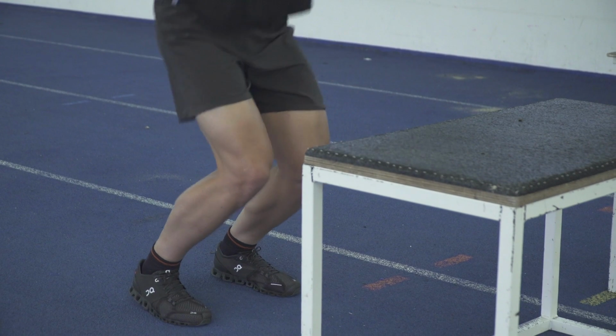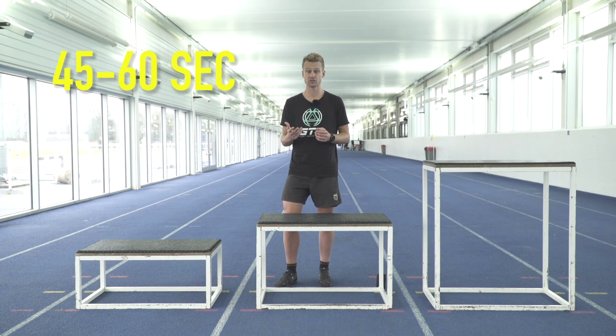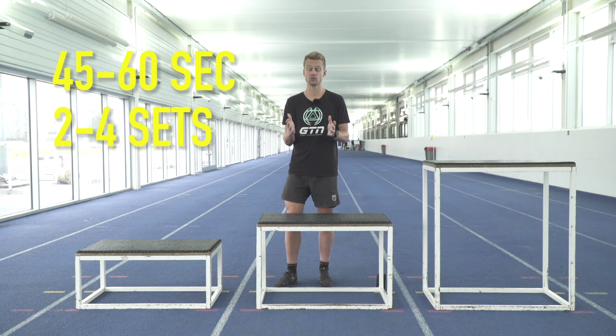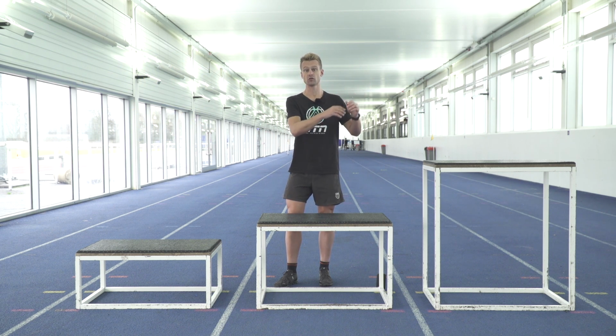As an alternative to numbers of reps in a set, we can work on a period of time. I'd suggest 45 to 60 seconds of continuous jumping, and you can do that for 2, 3, 4 sets, as many as you can cope with. Again, just recovering as much as you need between sets. And a further progression is the different heights and blocks.